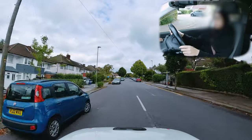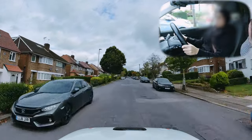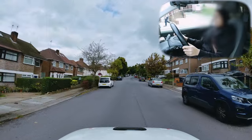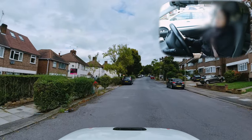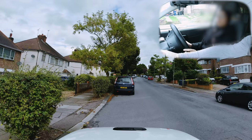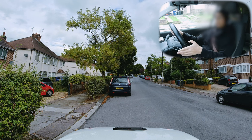Sorry. Oh, sorry, would you find a convenient place anywhere along the road just to pull up on the left for me, please? This is part of the test. That's good. Lovely, thank you so much. It's just part of the test, so when you're ready and it's safe, drive on again for me, please.